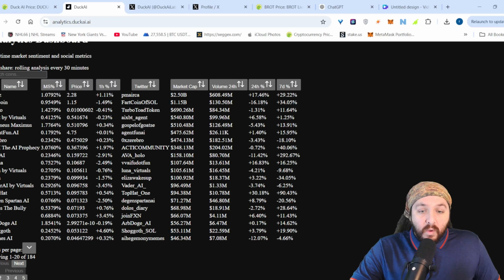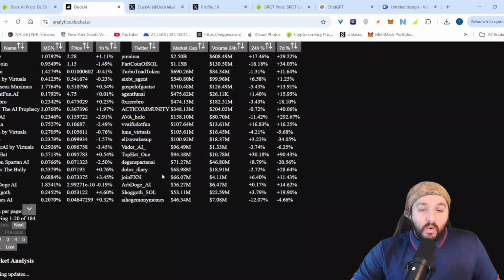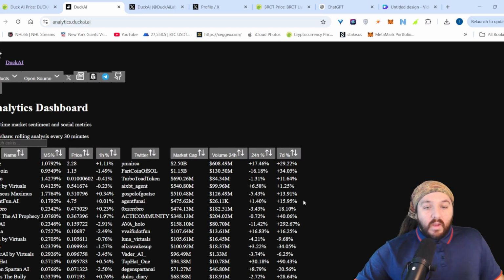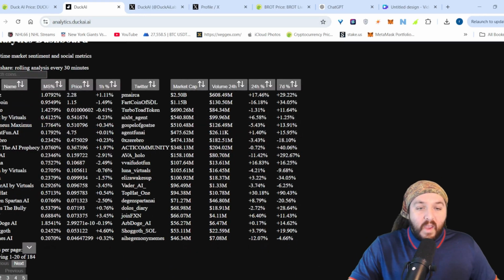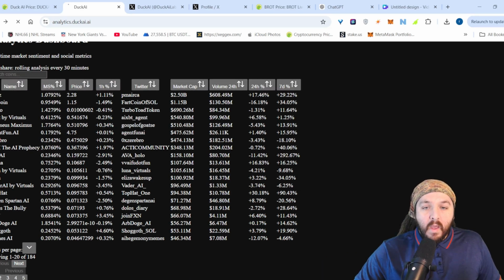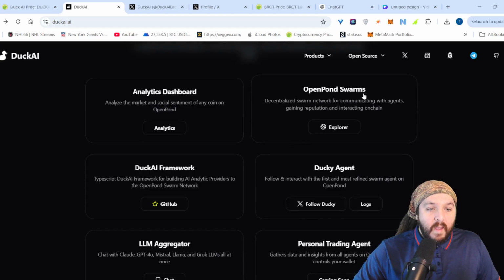AgentFund.ai, Zerebro, Active the AI Prophecy. I know that was really popular. Luna by Virtuals, big one. Eliza, Top Hat is another one I keep hearing about. So these are all just a dashboard of analytics of real-time market type information. And I have a feeling this is going to get buffed out and smoothed out and made into something a little nicer to look at. We won't spend a ton of time there.